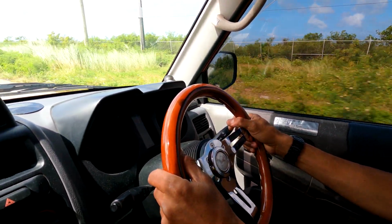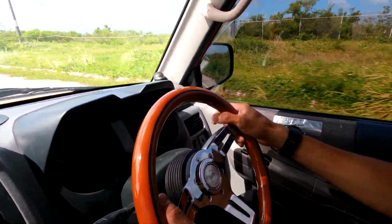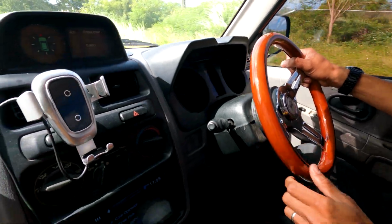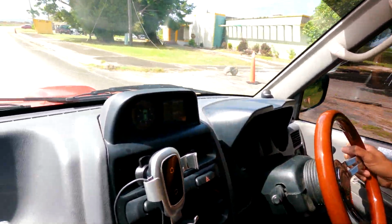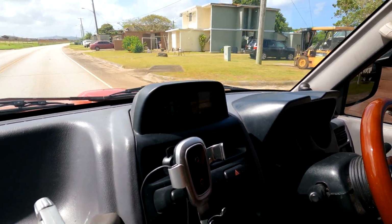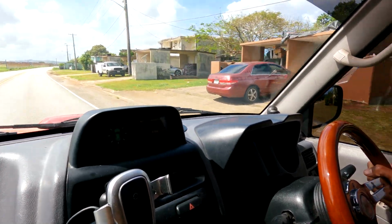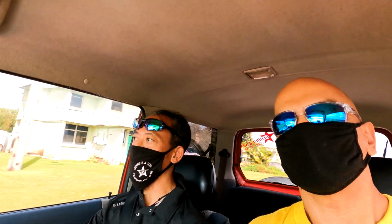Look at that, man. Even though it's 25 years old, everything still works, huh? Yes, everything works. Compass works. Temperature gauge, altitude. Even altitude. What really surprises me about these vehicles, and I don't know if it's the same with you, is that even though they're 25 years old, the quality of the build, I mean, it's still there, right? Yes, and it's very well kept.